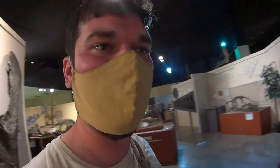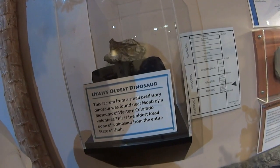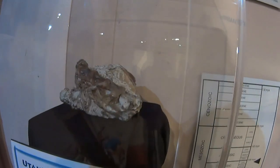Oh, and here we have, it's funny that this is here in Colorado, Utah's oldest dinosaur. This sacrum is from a small predatory dinosaur which was found near Moab by a Museums of Western Colorado volunteer. This is the oldest fossil bone of a dinosaur from the entire state of Utah that you're looking at right there. How jealous must they be at some of those museums in Utah?